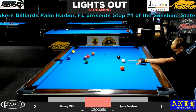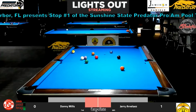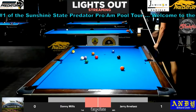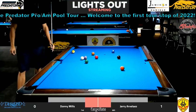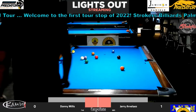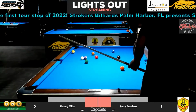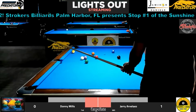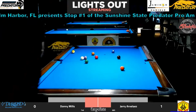And it looks like we got a safety battle going on here on the two ball. Jerry hits that one quite well, leaving Donny Mills a one rail kick in between the 7 and the 9 ball. That's the only possible way I see of hitting the two ball. He's probably going to have to stun it to straighten it up just a little bit so he doesn't hit the 7 ball. So he's probably going to shoot it wide. He's looking at a two rail kick. I don't really see the two rail, but maybe he sees it a little differently than I do.